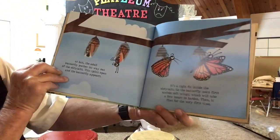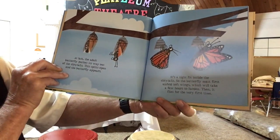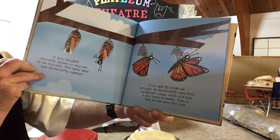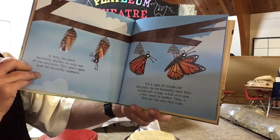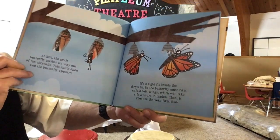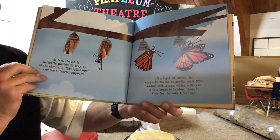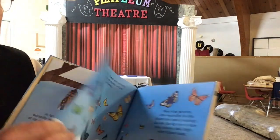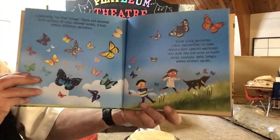At last, the adult butterfly pushes its way out of the chrysalis, and this splits open and the butterfly appears. It's a tight fit inside the chrysalis, so the butterfly must first unfold its soft wings, which takes a few hours to harden. Then it will fly for the first time. Can you imagine that? It's spent its whole life crawling around on leaves, and now it can fly.